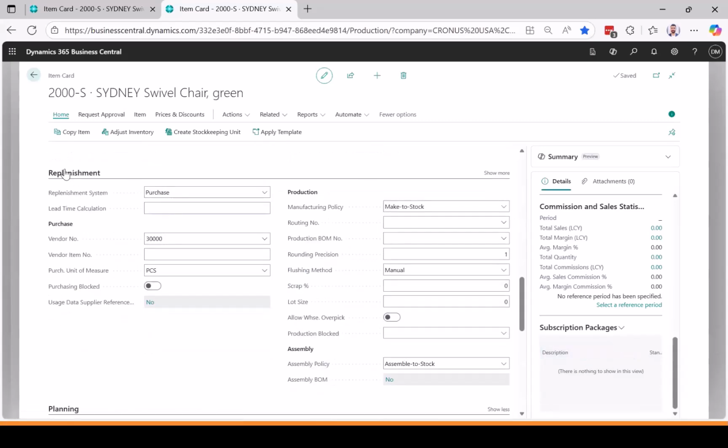Okay, let's go back to the replenishment. So here we're saying we're purchasing this chair, but if you're producing the chair, you could do a production order. And if you are assembling or doing a kit or putting items together in a box or in a bag, you can put assembly instead. Lead time calculation. How long do I need to wait for this chair to arrive? Let's say I need to wait 2 days.